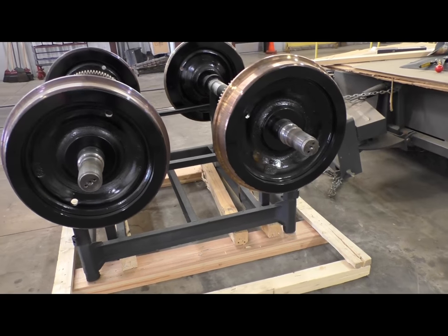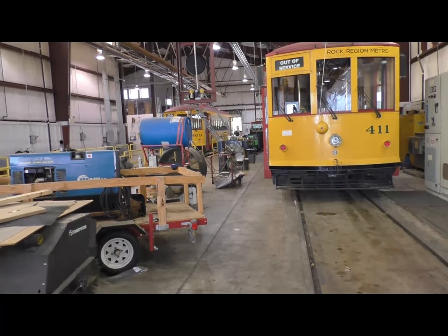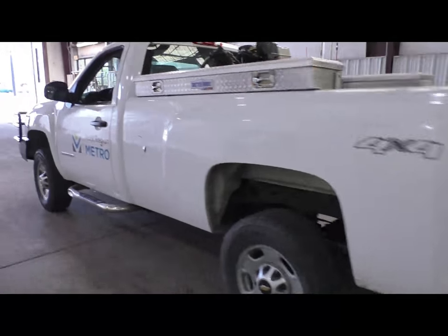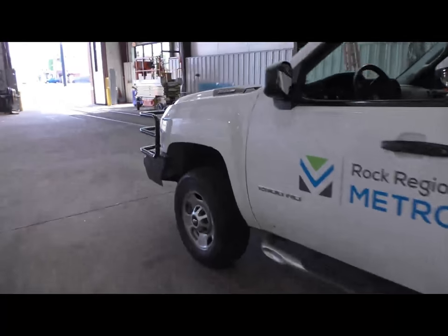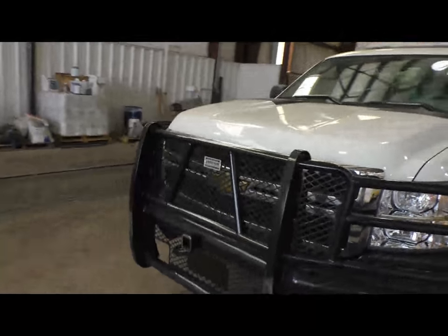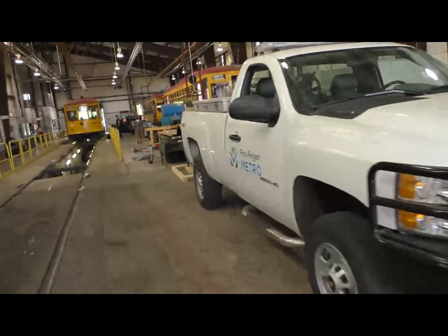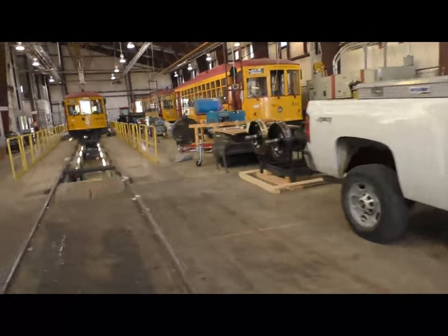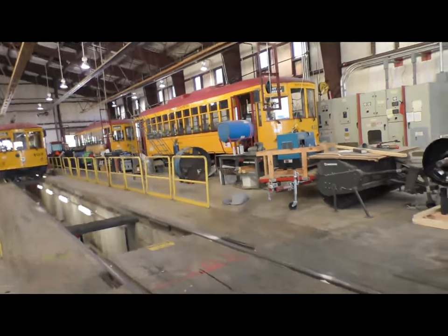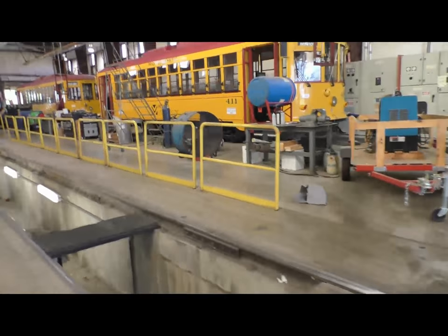And so Metro Streetcar here is part of the Rock Region Metro System. The employees are interchangeable between the streetcar division here and their bus division. So an employee who might come from the bus division may be transferred here for a while and then go back. Somebody from the streetcar system may go to the bus system. Although we said the funding for the streetcar is somewhat separate from the funding for the buses, so it's a bit of a different system.